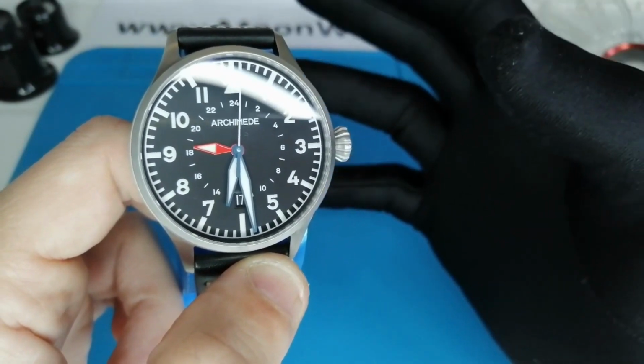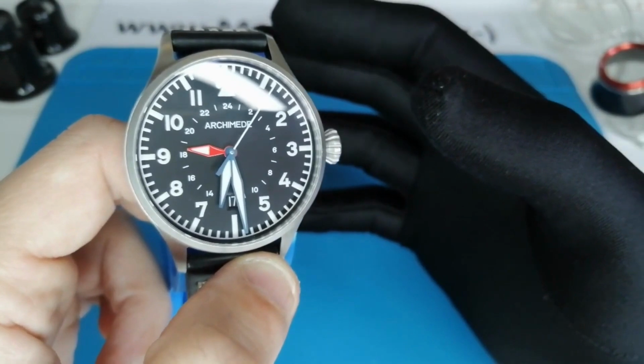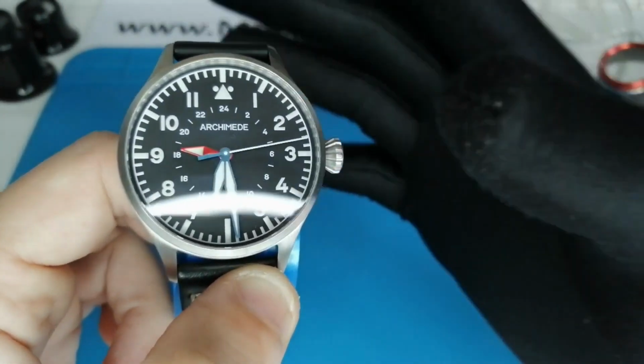I had never seen that before on other brands of Pilot watches or GMT Pilot watches, and as a result, I find that this contrast of shades between blue and red brings dynamism to this black dial.